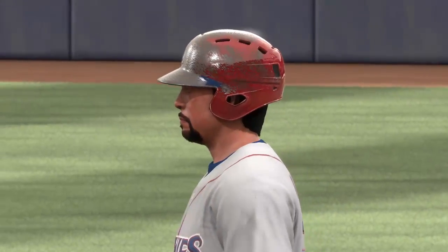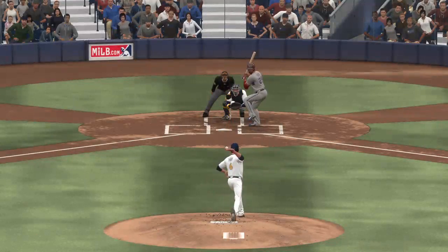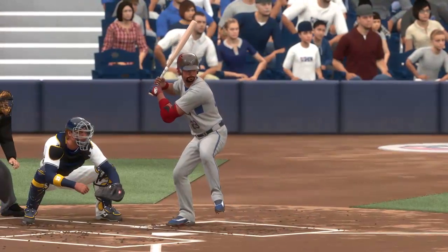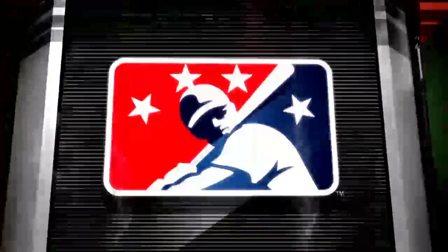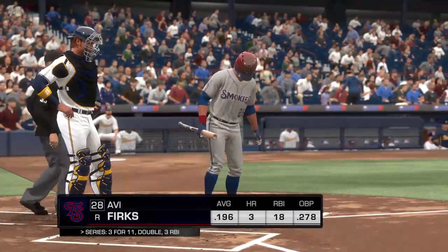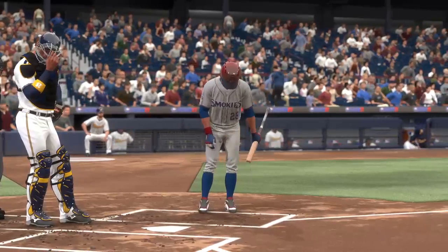Well, a leadoff single right here in the second inning. This is a good sign. Maybe this is how they get right back in the game, being already down a couple of runs early. Striding in, Avi Ferks. He's back in the starting lineup for this one after sitting out last night's game.